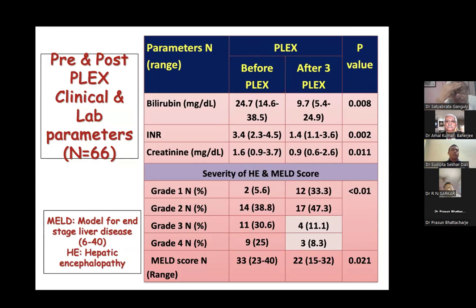So this is the pre and post therapeutic plasma exchange data you can see in the 66 patients, right? Here, the mean bilirubin in the patients was 24.7, range 14.6 to 13.5. But after a mean of three procedures, the 24.7 came to 9.7, and the change was very significant, right? INR 3.4 came to 1.4, creatinine 1.6 came to 0.9, and obviously plasma apheresis played a very important role in reducing bile acids, bilirubin, creatinine, and other toxins, right?